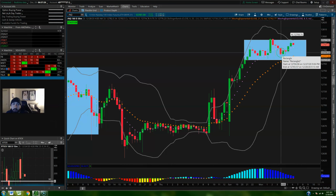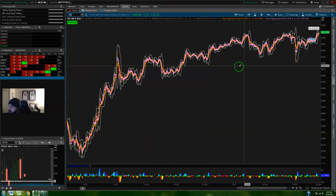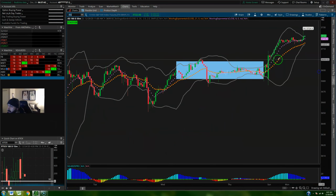If we continue to chop back and forth in this 30-minute squeeze, there's probably not much happening. If the squeeze fires to the upside, there's a probability we get a nice push higher. If the squeeze fires to the downside, vice versa. So coming into this morning session, we got the Qs in a good looking 30-minute squeeze, and then the same old squeeze over here for the SPY, a good looking 30.